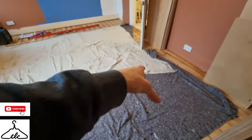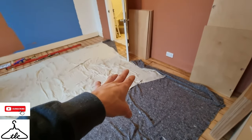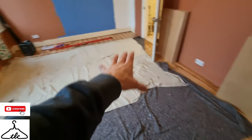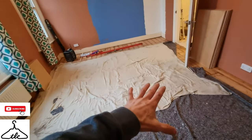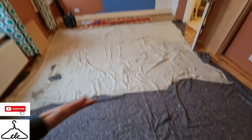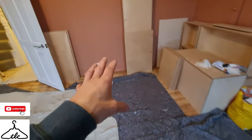We've also put removal blankets down because this is a finished floor. They've just had it lacquered, sanded back and lacquered. We put removal blankets down first and then another hard, heavy duty sheet on top to stop the removal blankets moving. I'm gonna put another one here. Just make sure that you cover anywhere that you're working, just respect the customer's house.